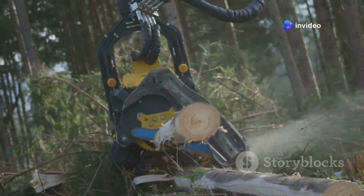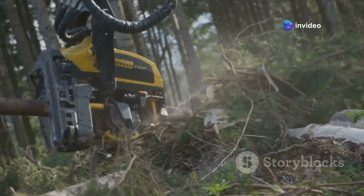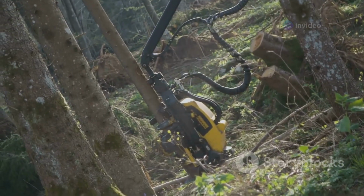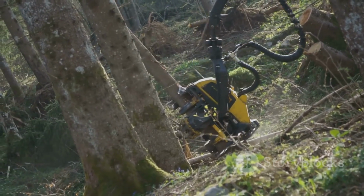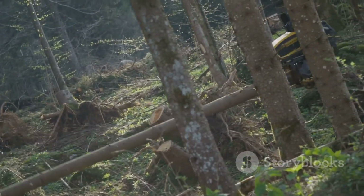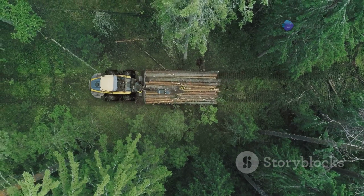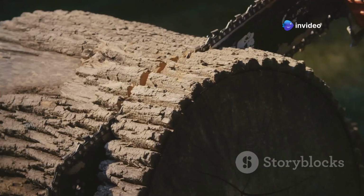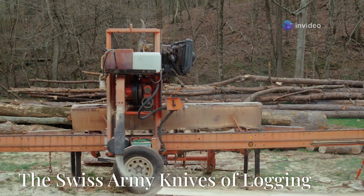They get in the way, they slow down processing, and they can even be dangerous if they get caught in the machinery. The delimber takes care of all that with a series of spinning blades and grapples that remove branches quickly and efficiently. Some delimbers are even mounted on tracks so they can move along the logs, stripping them bare as they go. It's like giving the log a nice close shave.